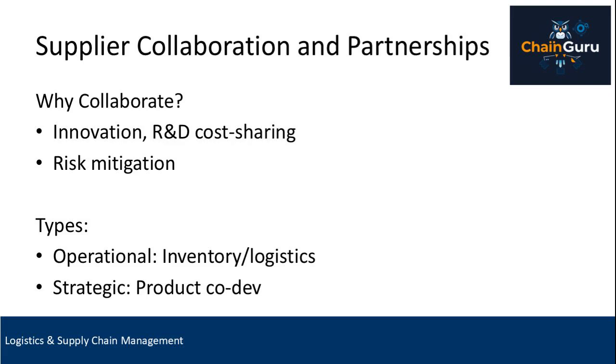So, why collaborate? What do we gain by going beyond the basic buy and sell relationship? The first and perhaps most exciting reason is innovation. When companies and suppliers work closely together, they can co-develop new products, improve processes, and even pioneer new technologies. Suppliers often bring valuable insights and expertise that wouldn't be available internally.